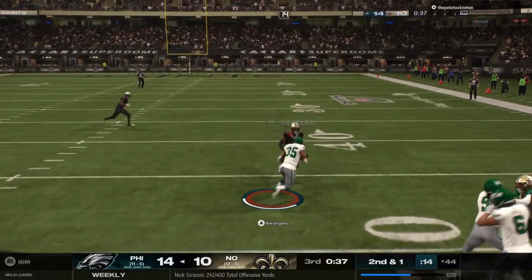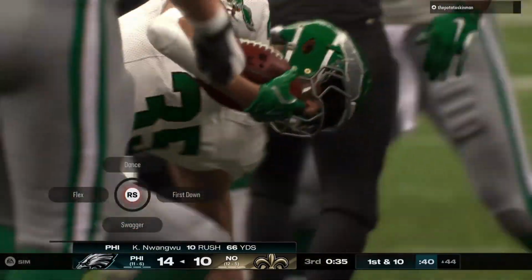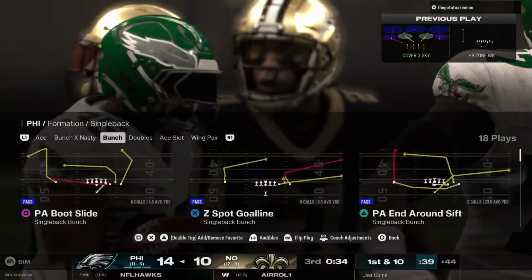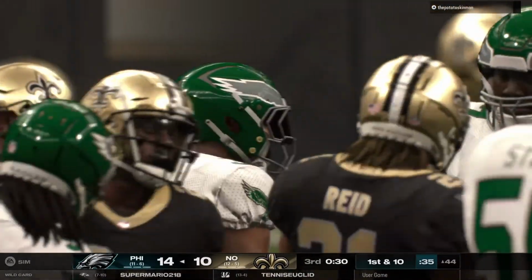Another carry for him. He breaks the tackle. And he'll have it down to the 44-yard line. It's a gain of 12 there. And that's a Philadelphia first down.